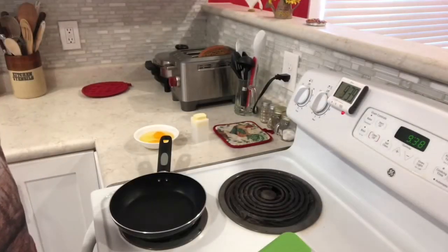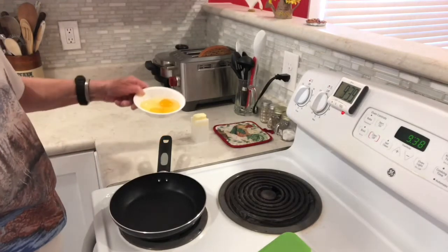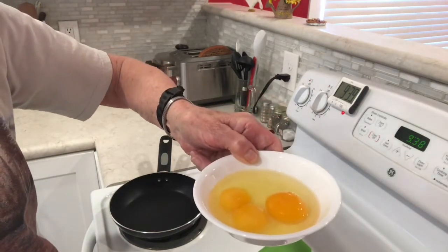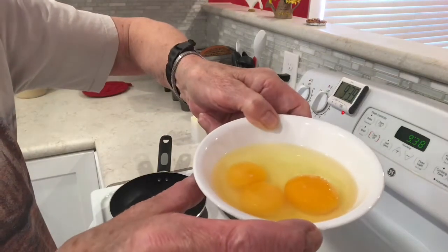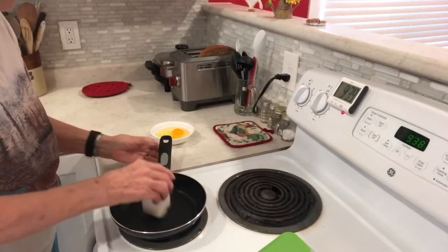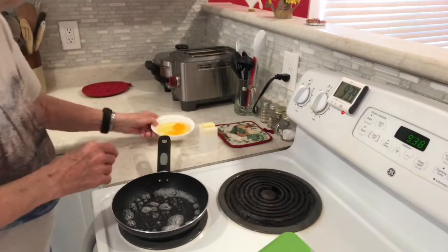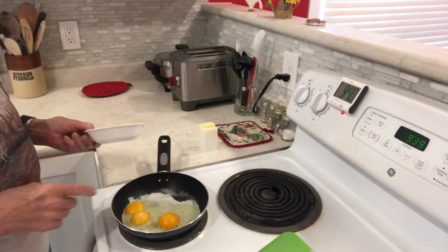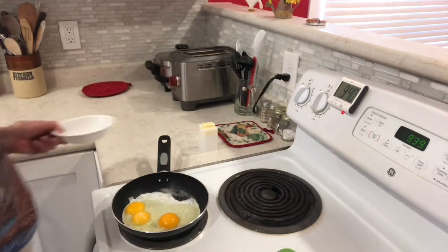The first thing I'm going to do this morning is make my breakfast. And I have a couple of eggs. One of them was a double yolker, if you can see that. Oh, there we go. So yay, bonus. I like to fry my eggs in butter. So there's the double yolker and the not double yolker.